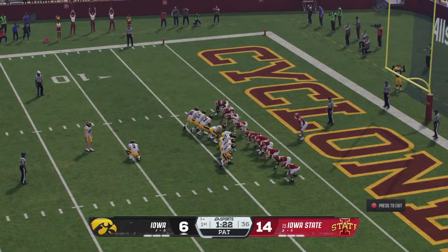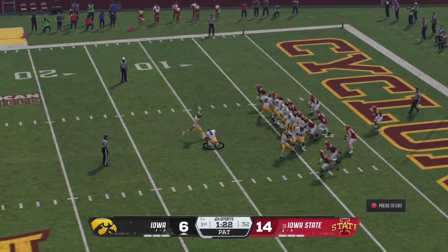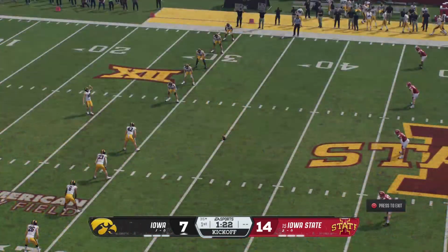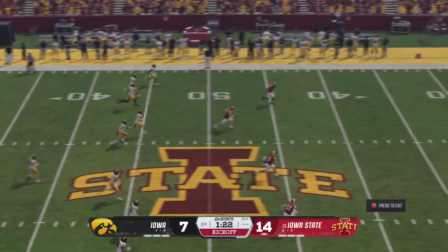Now they'll line up for what they hope is automatic. And after the extra point, they've cut the lead in half, down 14-7. The kickoff unit is out there, and boy, did that last drive quiet this crowd.